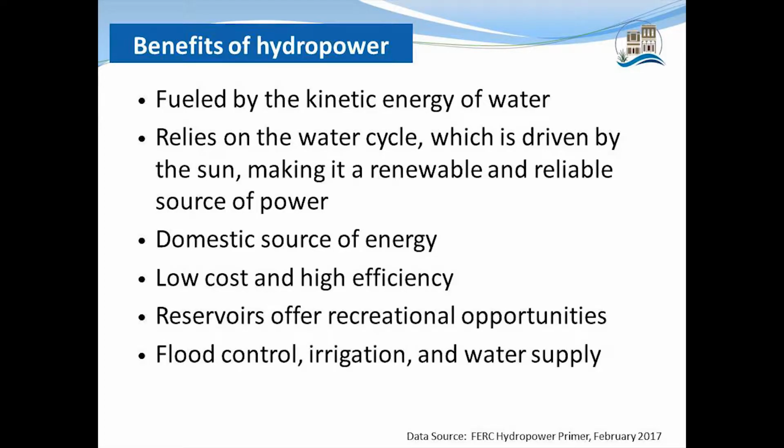There are several benefits to hydropower. It's fueled by the kinetic energy of water, so there's no air pollutants associated with it, no carbon dioxide. It relies on the water cycle, so it's powered by the sun, so it truly is renewable. Water's flowing through, and the water cycle is helping to generate and move that water through.